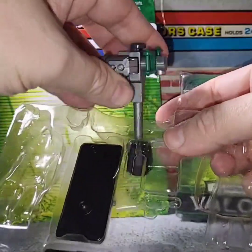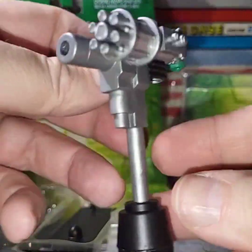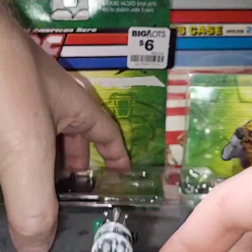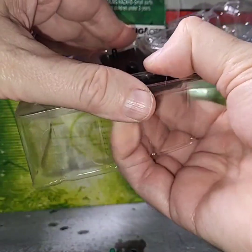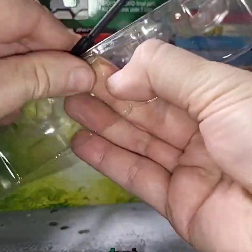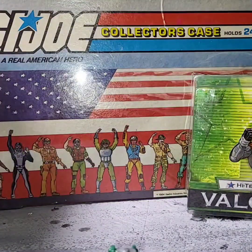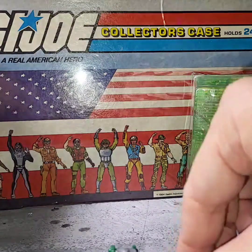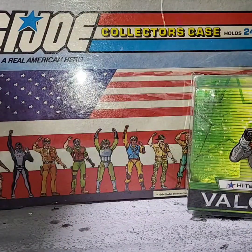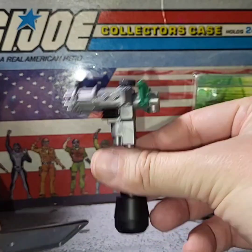Then he comes with this huge... okay, here's the base for it. Let me pop that out. And make sure that's empty. Let's get rid of the card back for a moment. Where did the base go? Oh, everything just flopped on the floor. Okay, this huge Gatling gun.